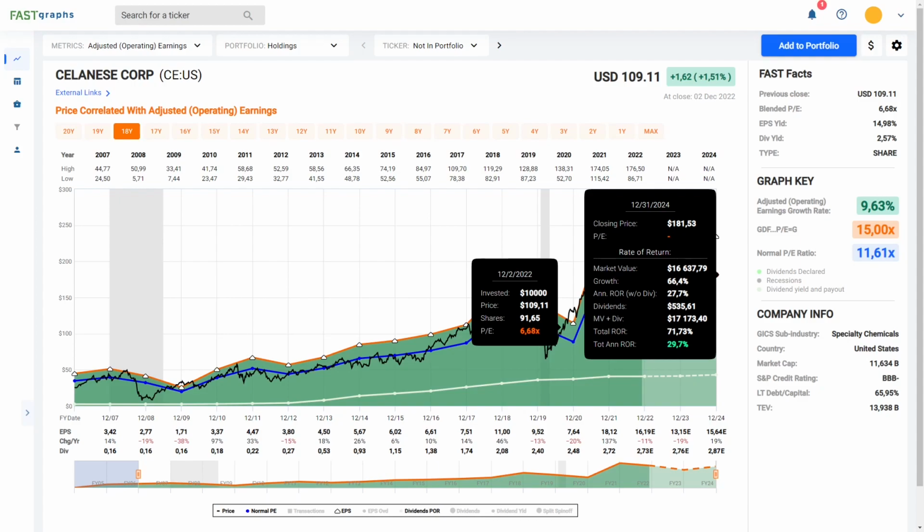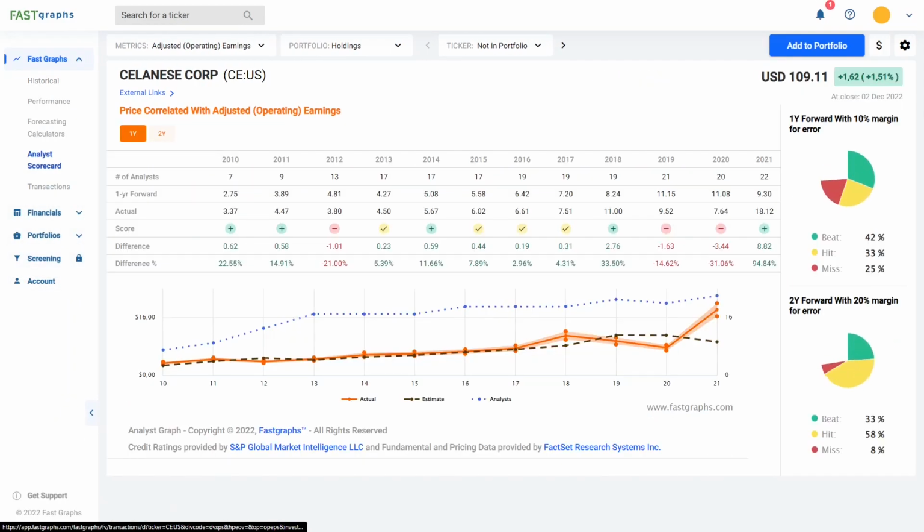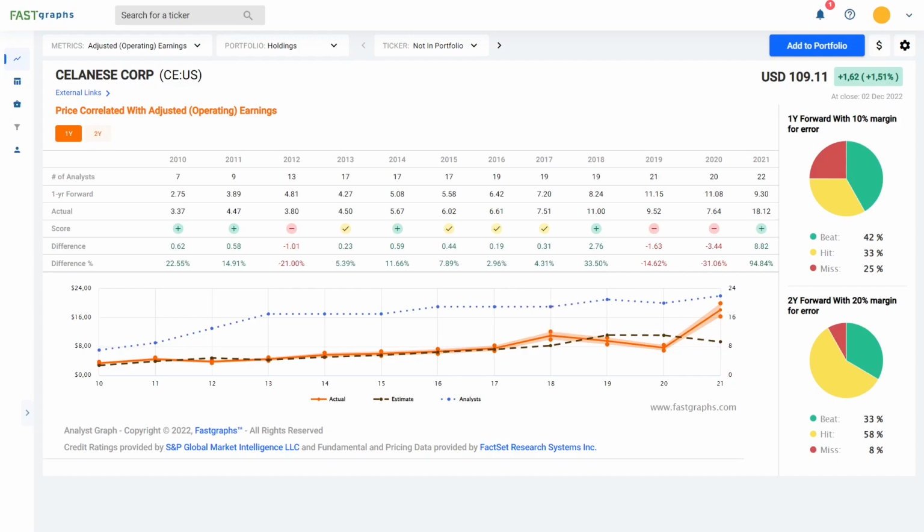So let's also check here, are the analysts usually right with Celanese? We have lately about 20 analysts analyzing Celanese. And we can see they actually beat 42% of the time, hits 33% and miss 25%. So this looks quite predictable.